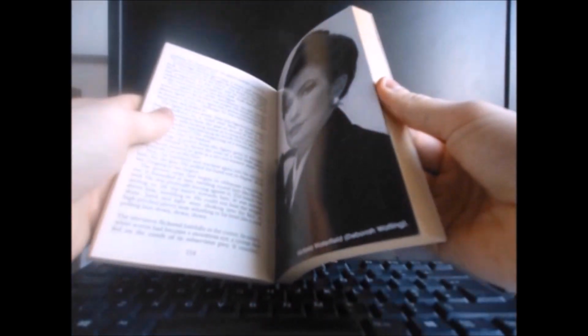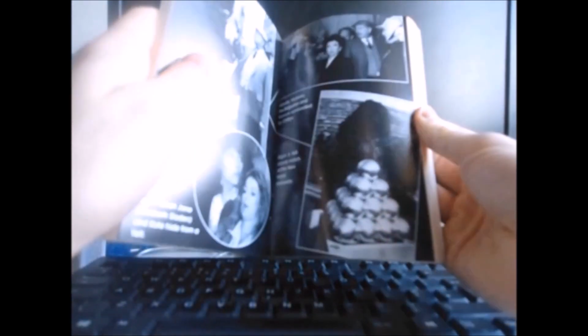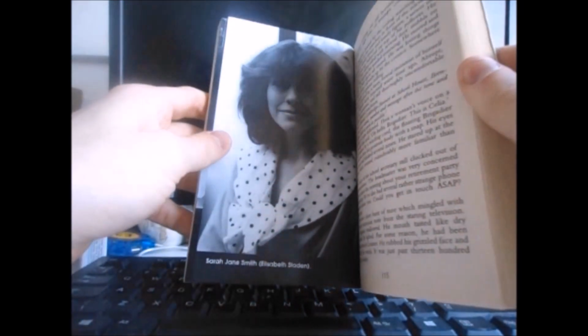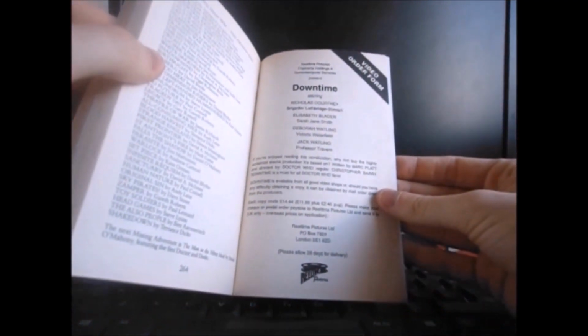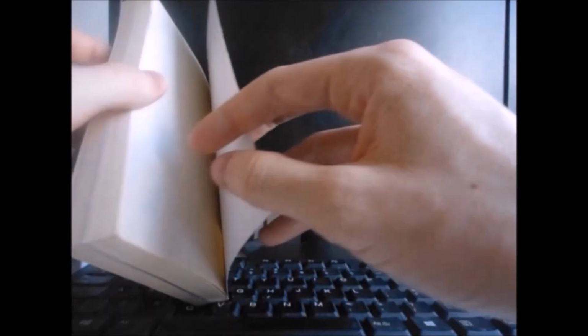And then for the middle, as this blurb gave hints to, there are pictures from behind the scenes filming of the actual video drama itself included in this adaptation of said video drama, which is quite a nice touch, and quite a nice picture of Sarah Jane, or Elizabeth Sladen, there. And then you've got, available in the Virgin New Adventures series, Downtime advertisements for the actual video drama itself, and then you've just got the back of the book there.